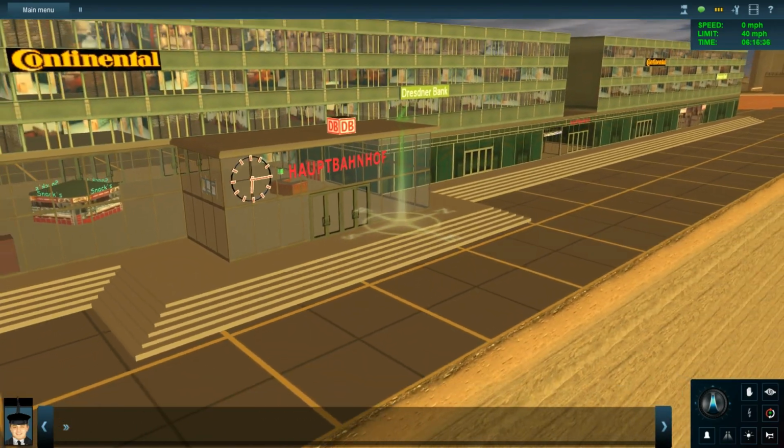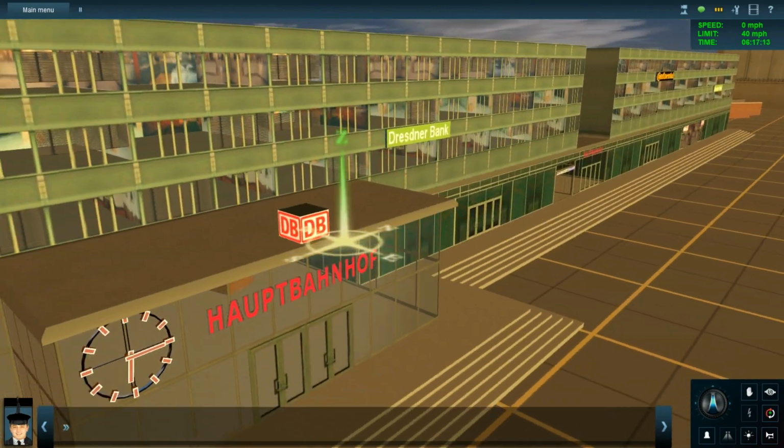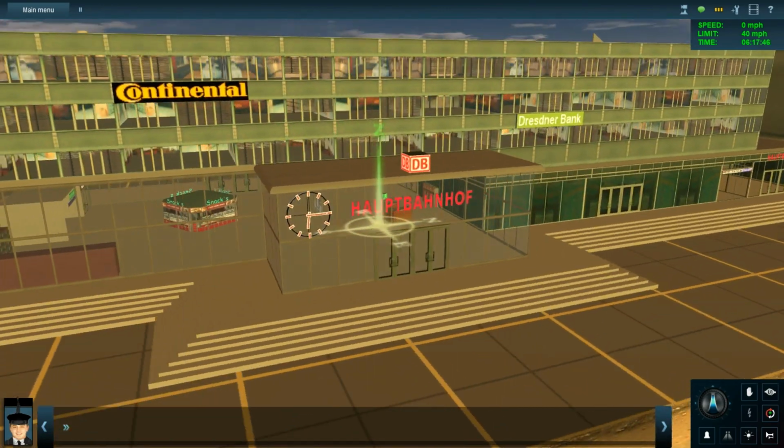This is what the entrance to the stations will look like. They'll basically be very modern glass buildings.